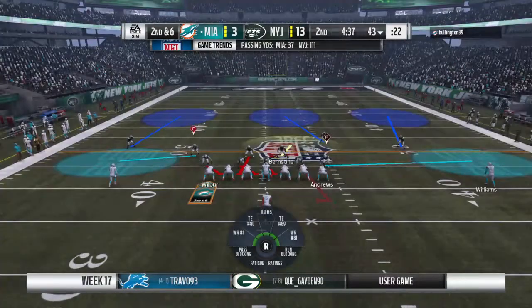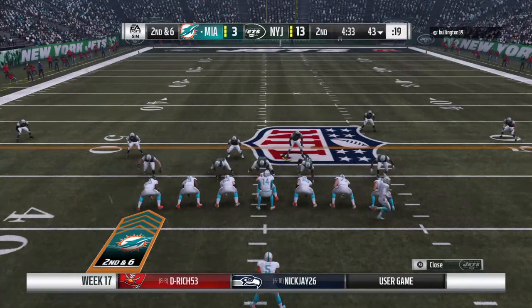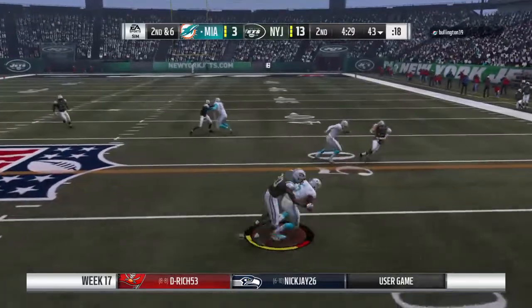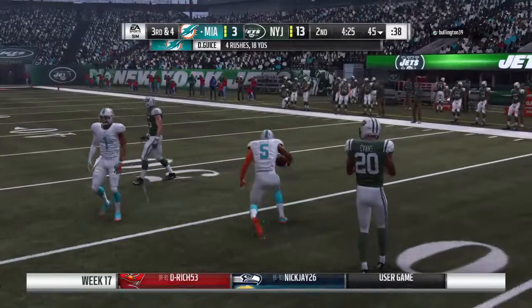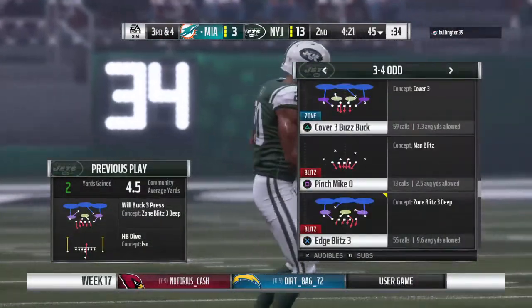Set! Blue 90! Blue 90! Geis with the carry on 2nd down. And he'll take this one up close to about the 45. 2 yards the gain there, and now they're left with a 3rd and about 4 for a 1st.